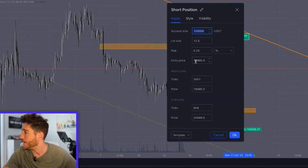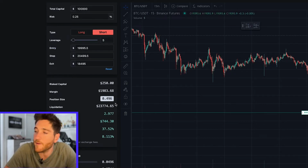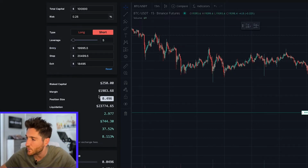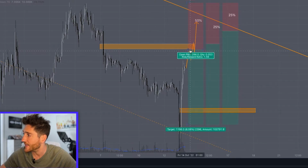Next, one more, 19995. Super simple, 19995.5. Great. 0.496 BTC, and this is what I'm looking at right here, the position size. It's very important. As price starts to go against me momentarily here, I no longer have to panic. This isn't a bad thing. This is now an opportunity for me to do a couple things.